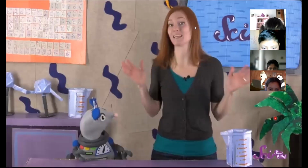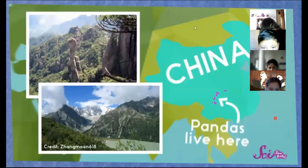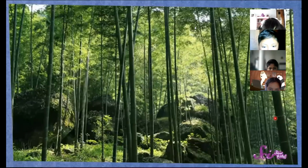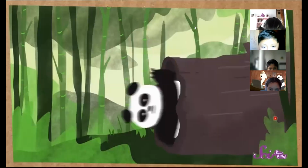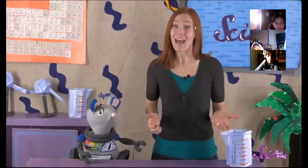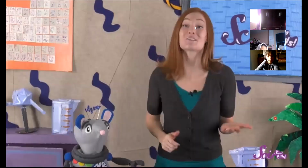All pandas that live in the wild, that is, they aren't in zoos, can be found in the mountains of China. The weather there is cool and wet, and the forests in these mountains make up the panda's habitat. Pandas make their homes, called dens, in places like the stumps of old trees or inside big hollow logs. So these mountain forests give pandas a place to sleep and be safe. But a habitat also needs to provide food for the animals that live there. And the panda's favorite food, by far, is a plant called bamboo.